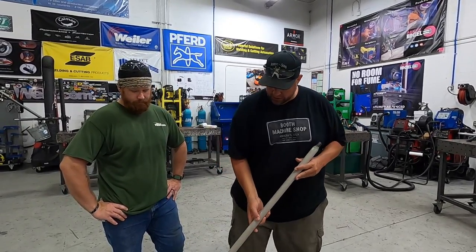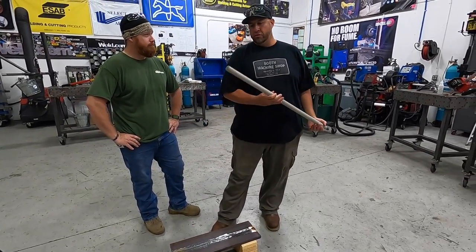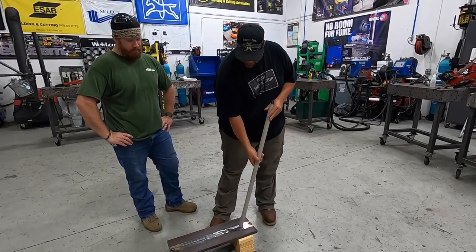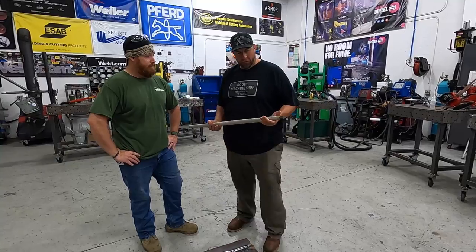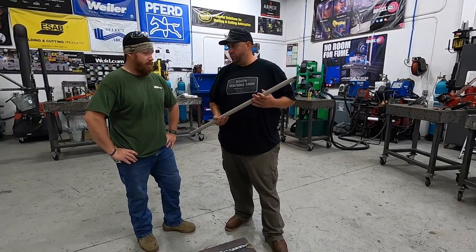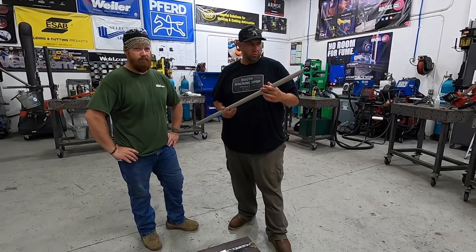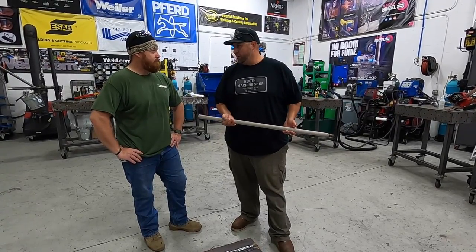He's already prepped this piece of plate right down here, and I'm going to be attempting to run this 3/4 inch rod across this plate and see what kind of weld bead I can do with it. I'm looking forward to it. We're going to be using a thousand amp machine. I'll show you guys the machine in a minute, the DC 1000 over there. So I'm ready to give it a shot, man.